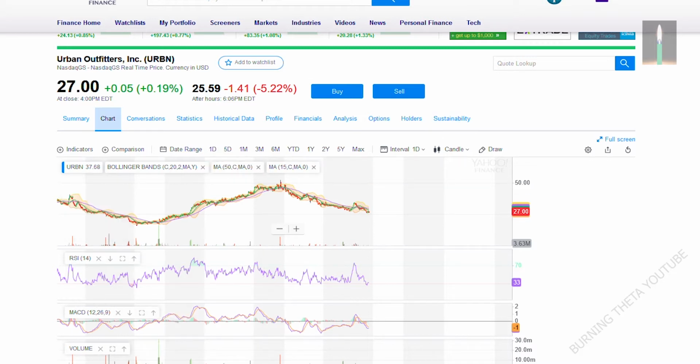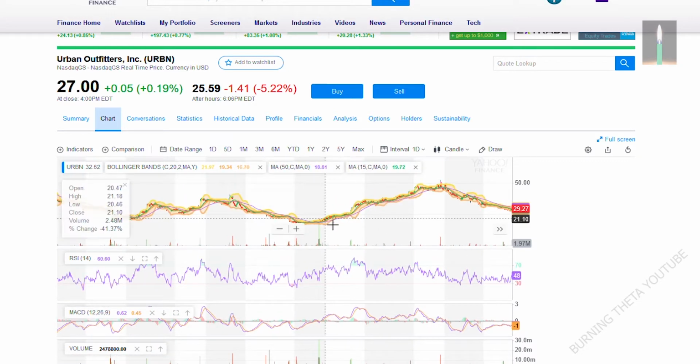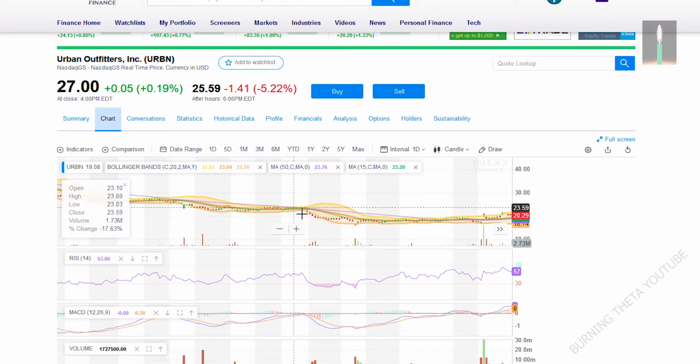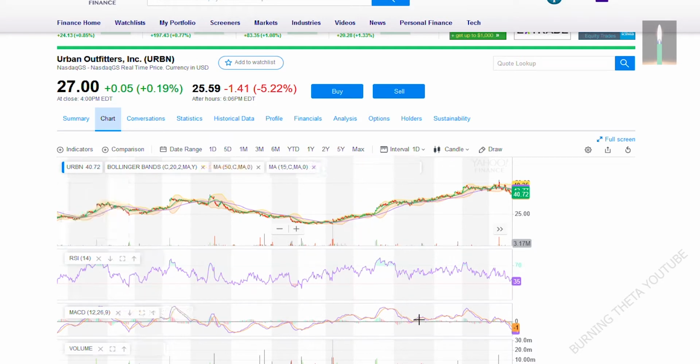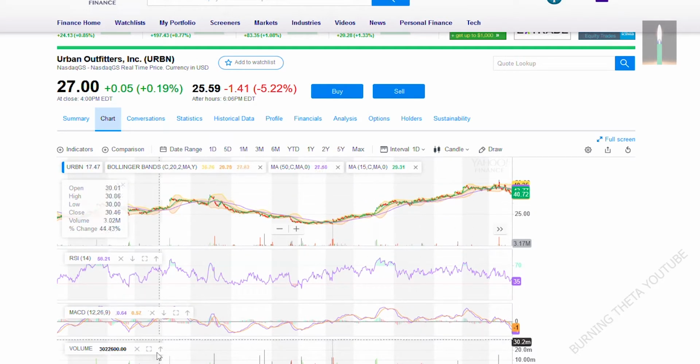We're set up on a chart now, and what I want you to do is pick up any old ticker and look at when the stock was up high. What did these indicators do? It really helps to educate yourself on what exactly is happening to a stock when these indicators start sensing market movement.